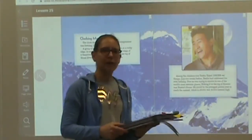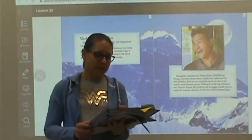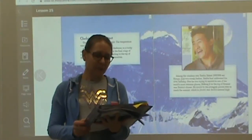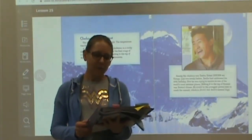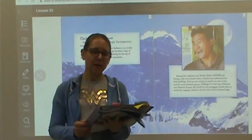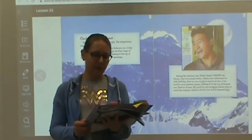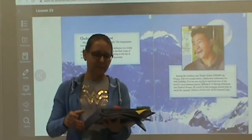Page 349. Among the climbers was Temba Shuri Sherpa. Just 2 weeks before, Temba had celebrated his 16th birthday. Now he was trying to survive in one of the world's most extreme places. Making it to the top of Everest was Temba's dream. He would be the youngest person ever to reach the summit, which was 29,035 feet.